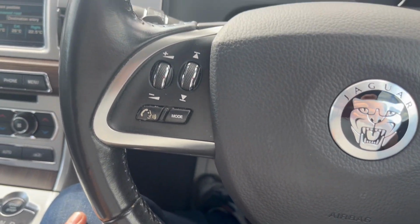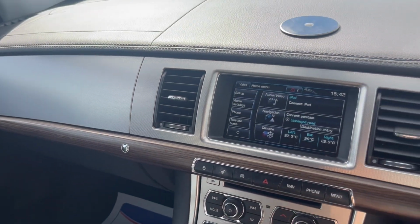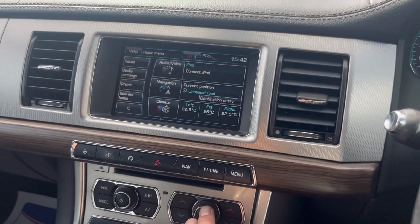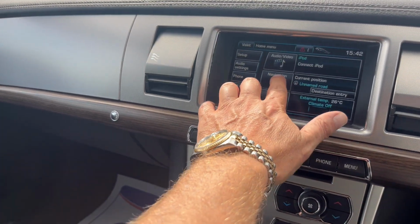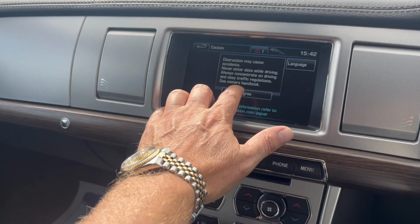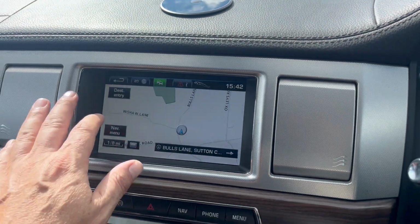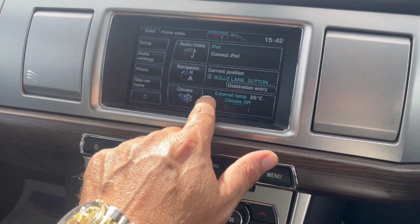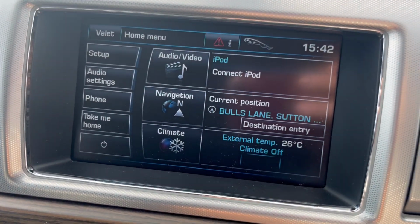Electric steering wheel, all the air vents open and close when requested. Show you that again. Got satellite navigation, climate control, satellite navigation, a full media pack.